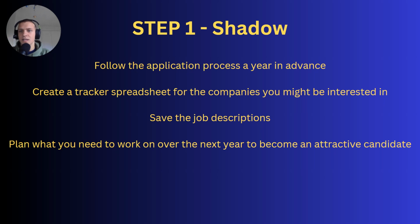The problem is if you wait until Year 13, you then see the job description. It says it wants X, Y, Z, but you only have 1 week to apply. You're probably not going to be able to do those things, okay? But now you have a year in advance to plan what you're doing to become an attractive candidate.